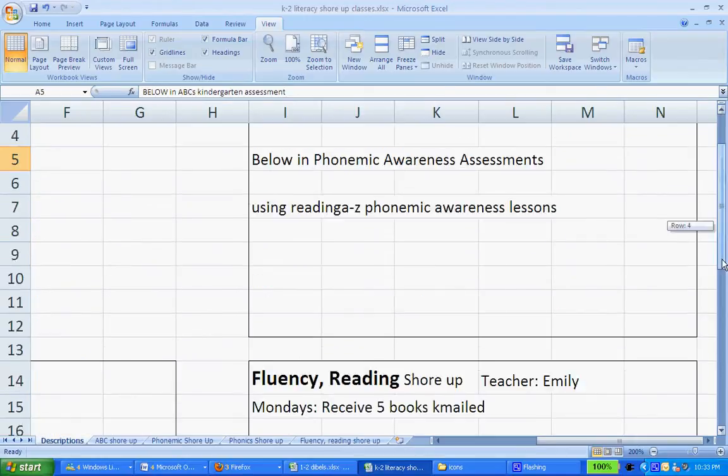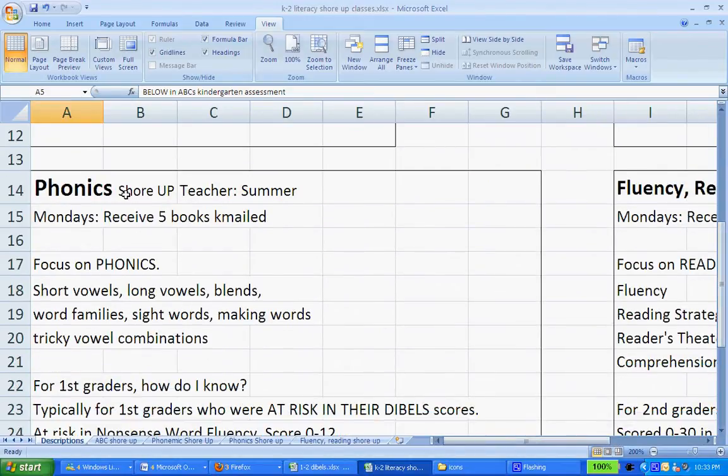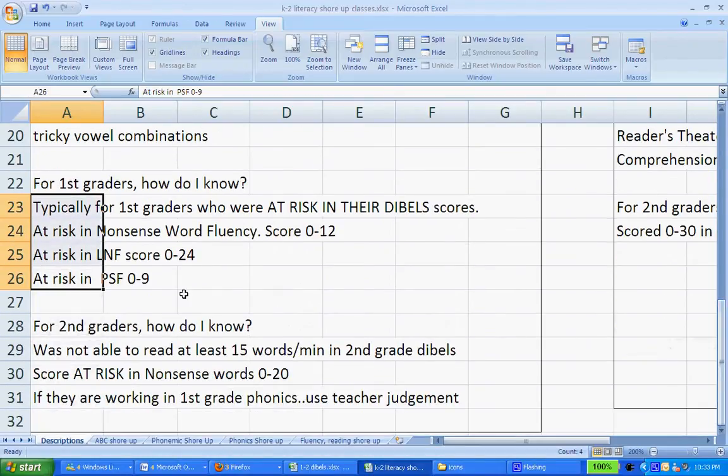And then the phonics one, this is where we have to use a little bit of teacher judgment along with Dibbles. Summer's going to do a phonics Shore Up that has just phonics, phonics, phonics. And how do you know? Typically, the first graders who are at risk, we're going to invite all of them. And we have other breakdowns, and I already put those all on there. But for second graders, there's a lot of second graders that we thought as a literacy team need the phonics. So right now they may not be in the right place, because I just went and pulled second grade ones, and we'll get to that in a minute. But some of your second graders, you're going to probably want to put in this phonics one.